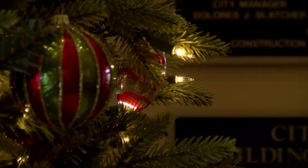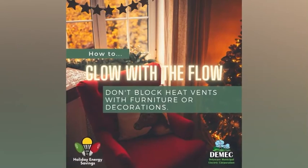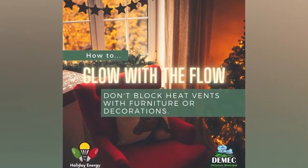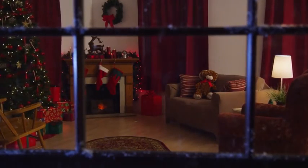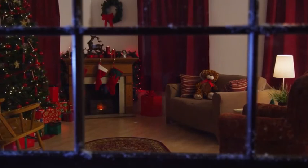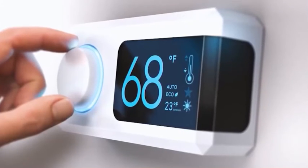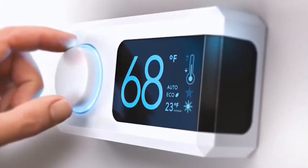Move number 4 to save you more, glow with the flow. You want to make sure you don't block the flow of your heat vents. That means while you're rearranging furniture to make room for the holiday decor, pay close attention to where your vents are located. You don't want to put the couch in front of it, and you don't want to put the TV stand in front of it, or think about the Christmas tree or a big snowman decoration. You want to make sure that you're not overcompensating with your thermostat because you don't feel the warm air. Meanwhile, it's just pushing into the back of your couch because you put it in front of the vent.